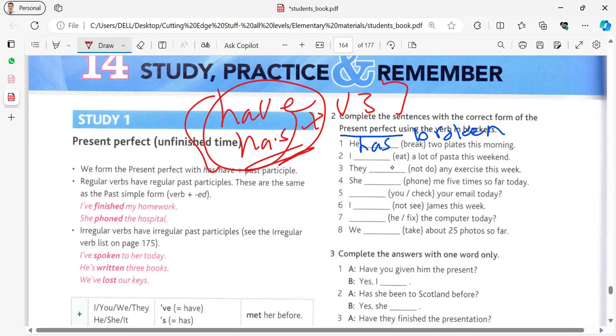Yalla Abdulaziz. I have eaten a lot of pasta this weekend. Yes, I've eaten. Now number 3, Ibrahim. They not do any exercise this week. They haven't do any exercise. They haven't what? Done. Not "do", Ibrahim, where is verb 3? Done. So they haven't done any exercise this week.